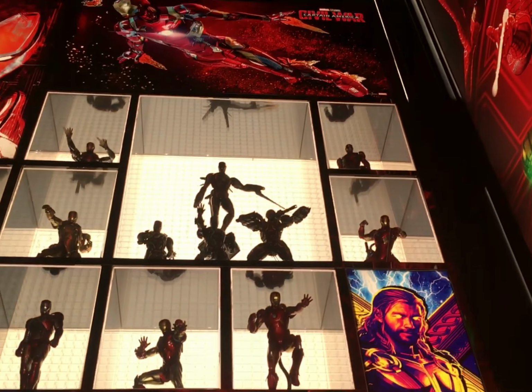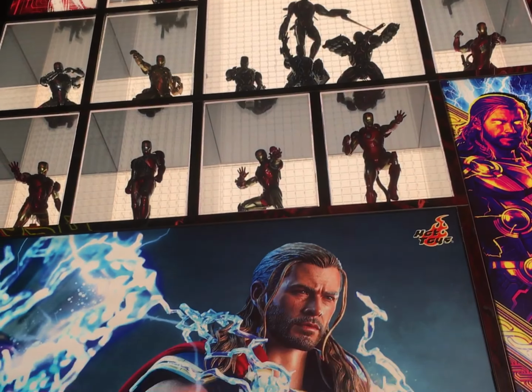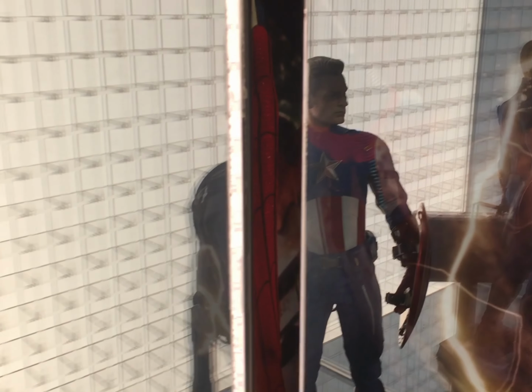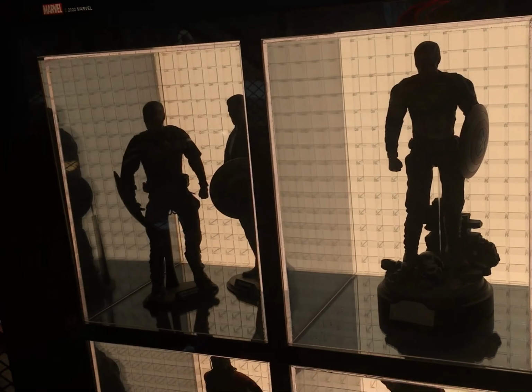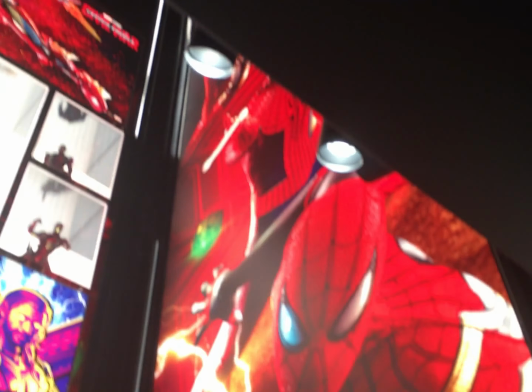And up here, it's a screen. It's pretty interesting, it continuously plays these kinds of videos. Okay, up here it's a poster of Spider-Man, and this is an entire wall of Iron Man. And down there, it's supposed to be a lot of versions of Captain America. Okay, they look a bit dark because the light back there is too bright, and it makes them seem pretty dark. And down there are also a few versions of Thor, and also you can see Stan Lee.